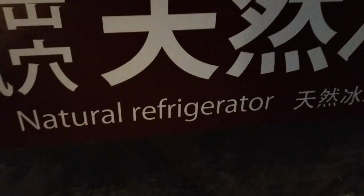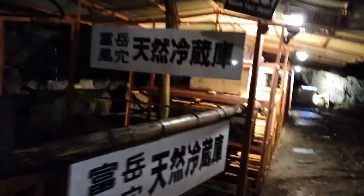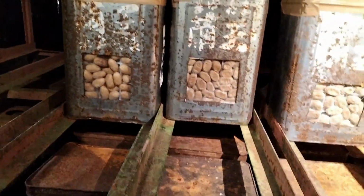Natural refrigerator. I kept silkworm eggs and tree seeds here. Oh, here's the silkworm eggs. Yeah, see they are. And tree seeds.